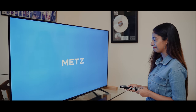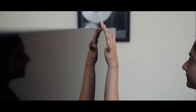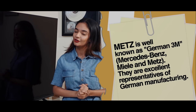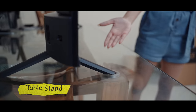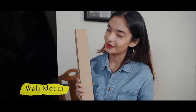So this is the METZ G3 TV, the G3 series. It's a 55-inch 4K resolution TV. I absolutely love how it looks. METZ is a German brand, but these TVs are manufactured in Hyderabad, India, keeping in mind the German standards, which we know are absolutely the best since childhood. It comes with these table stands, as you can see, and it also comes with this wall mount, so we don't have to worry about these.